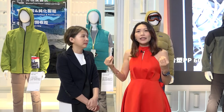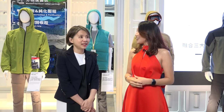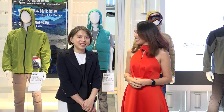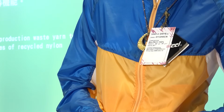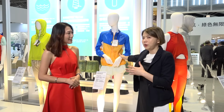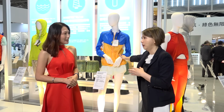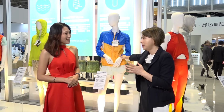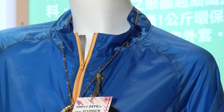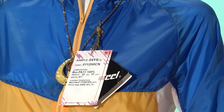But we also have a question. Do we have any material from bio? Yes, sure. Can we take a look? Okay, let's go. Here comes the biomaterial area. This one is the biomaterial Prada. Could you tell us more about this one? This one is bio-based PA11. It's made from 100% castor oil. So it's a very good example of replacing oil resources with an alternative source.